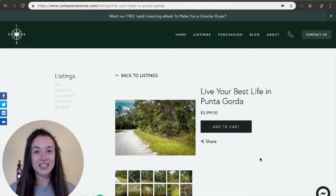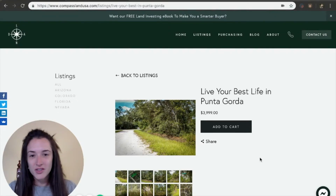I have another fantastic and cheap Florida property to share with you. So this one is 0.17 acres, and we'll get into the website listing, pricing, all of those details soon. I just wanted to point out one thing before we start.